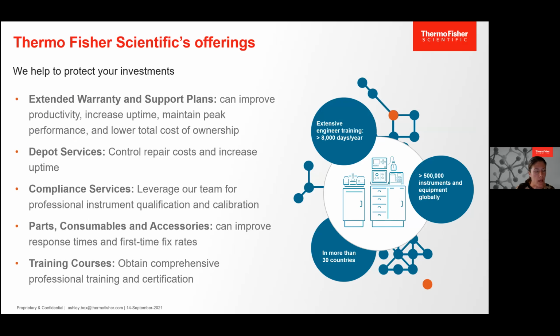So in summary then, when it comes to instrumentation service and post-sale support, Thermo Fisher do provide a complete portfolio of services and support solutions that are really just designed to increase your productivity, reduce total cost of ownership, and ensure that performance throughout your laboratory is maintained at a good level. So some take-home messages would be that if your instrumentation is going to be running 24/7, a deeper level of service may be required. And you may also like to consider preventative maintenance as well.